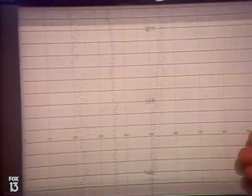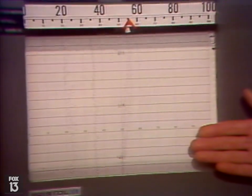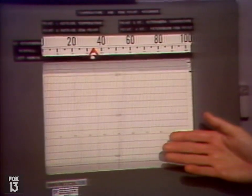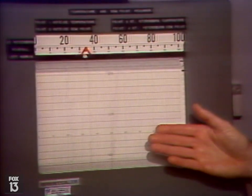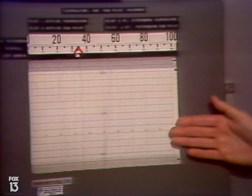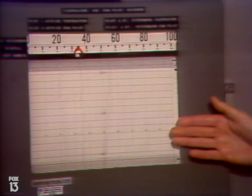So there you have it. We can look back on this chart at any particular time of the day or night and see what the temperature and the humidity or the dew point was, or whether it was raining, and if so, how heavily, in St. Petersburg and in Tampa. A lot of information on one large recorder.